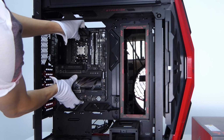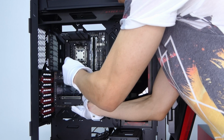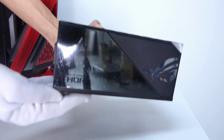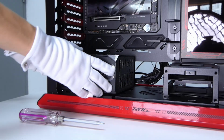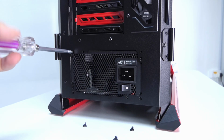Watch me struggle as I try to install this heavy motherboard vertically with one hand while trying to screw in the center screw with the other hand. The RG4 has a nice display which we will make use of. Unfortunately, because of that, I will have to install the PSU fan side up. Not really ideal, but I don't have a choice if I want to make use of this LED display.